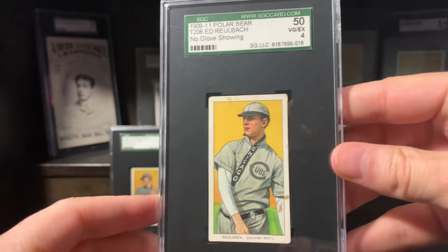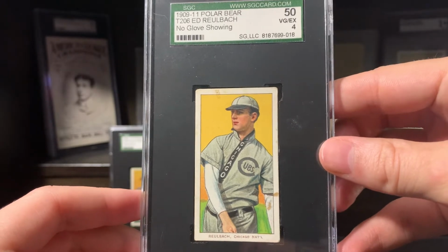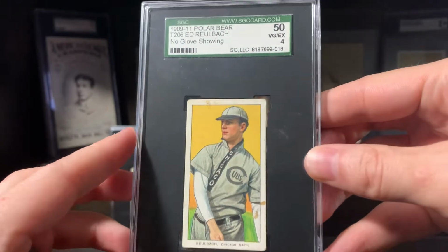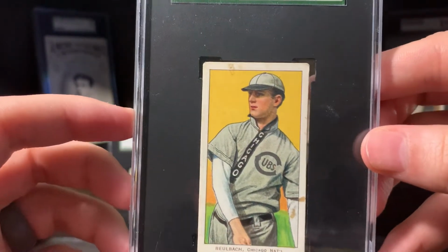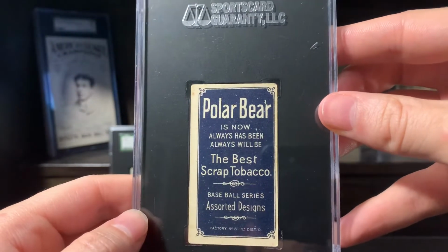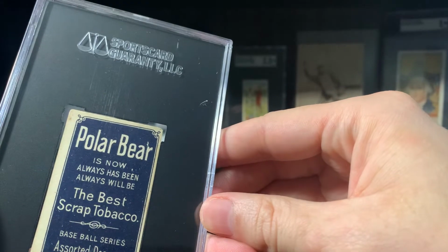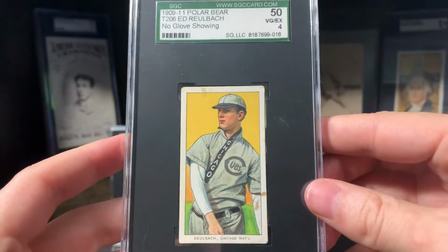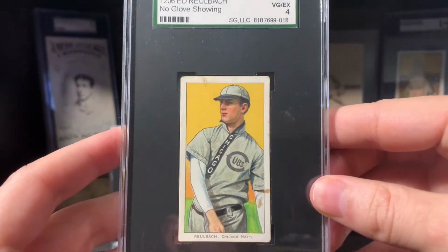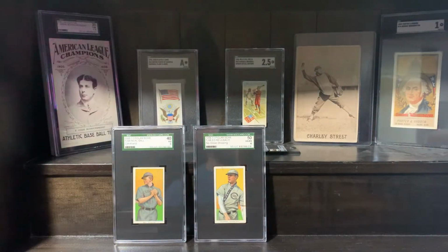Next up, we got a Cubby, Ed Ruelbach. And this is a four. Don't know if it'd get a four today, but maybe. It's very nicely centered, but this is a great example of the reason I tend to stay away from polar bears. In general, I have a few. I appreciate them, but as you can see, it's got some of the tobacco staining on the card. Very common with these, because in these pouches the tobacco was slapped right adjacent to the card, so there was nothing protecting the card from the tobacco. And so a lot of times you get these stains with the polar bear. They account for that in the grading, but it's just something I tend to stay away from now.